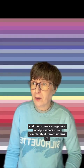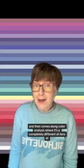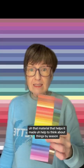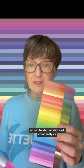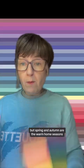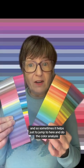There's so much content on the internet about finding out your skin undertone, and then comes along color analysis, where it's a completely different lens on that material. If it helps, it may help to think about things by season. So just to start at step 2 of color analysis, it's a 3-step process, but spring and autumn are the warm home seasons, and summer and winter are the cool home seasons. And so sometimes it helps just to jump to here and do the color analysis checks that I've covered off in my other videos.